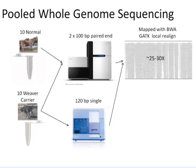Steve Stronger, one of our bioinformaticians, took all that sequence data and mapped it to the University of Maryland's 3.1 assembly. He used BWA to map it, and then he used GATK for local realignment. GATK is a program from the Broad Institute, and it helps produce proper local alignments with indels, with insertions and deletions.